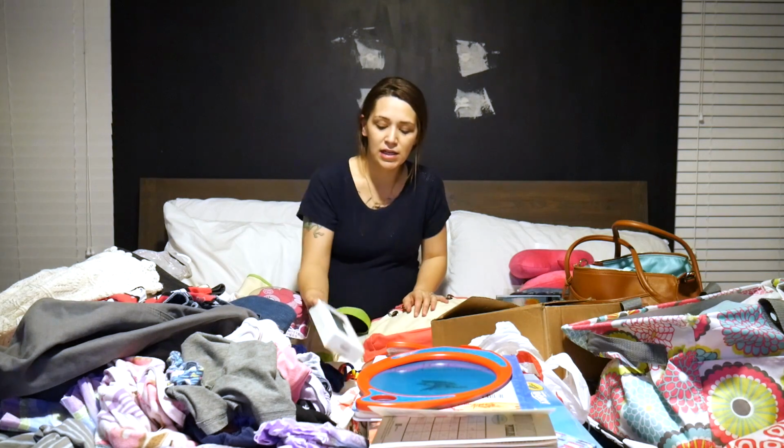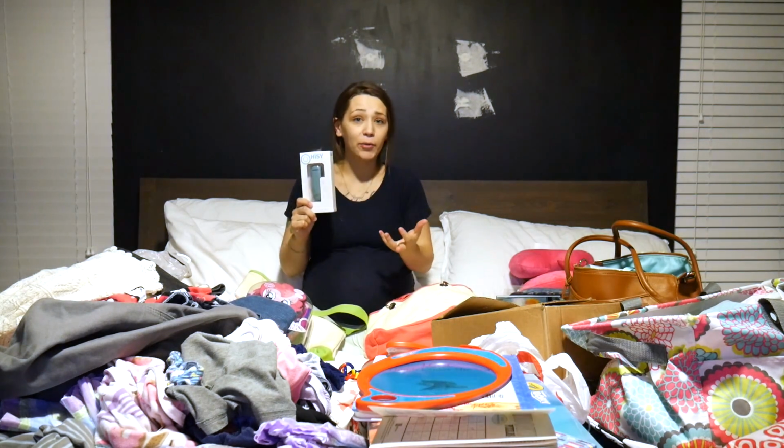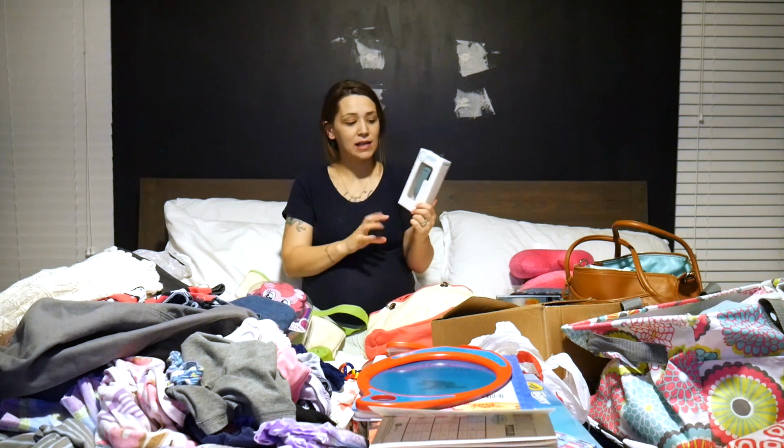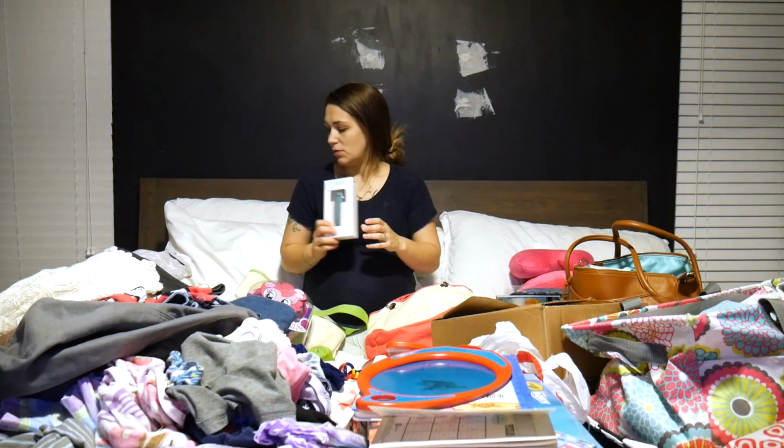So in addition to having those, I am bringing this, whether I use it for my phone or we need it for one of the iPads or the Kindle, whatever it is, a portable battery charger. I got it in a FabFitFun box, and I'm excited to get to use it.